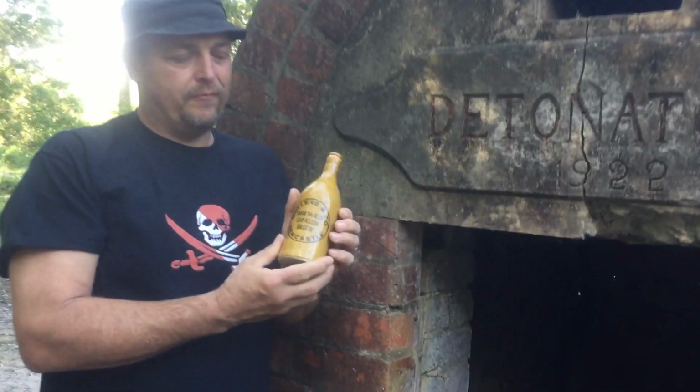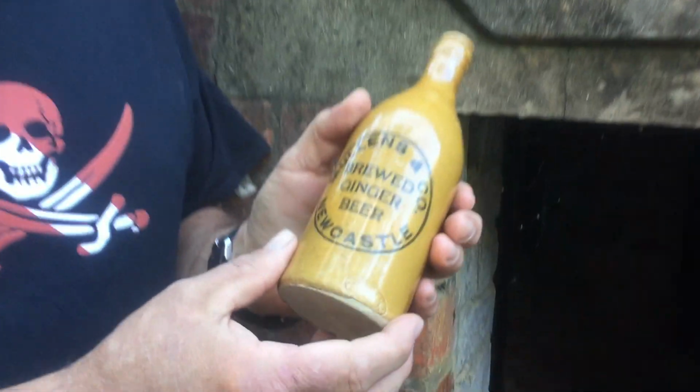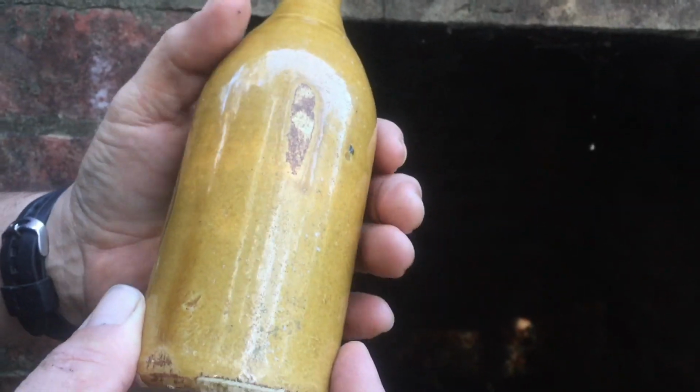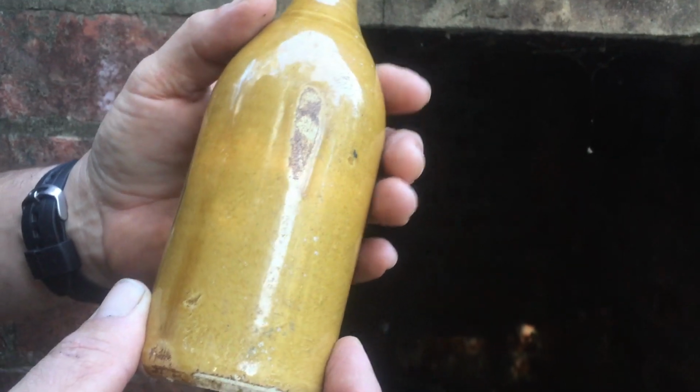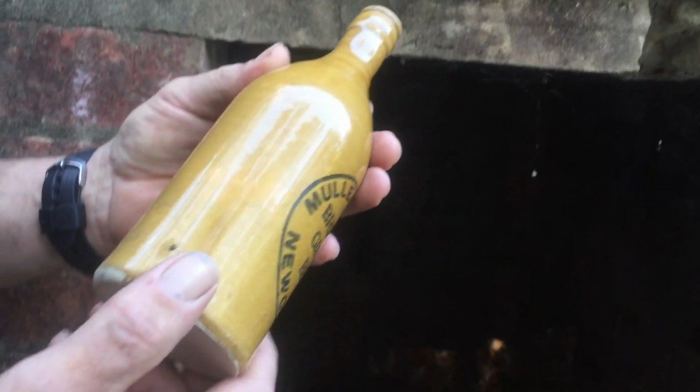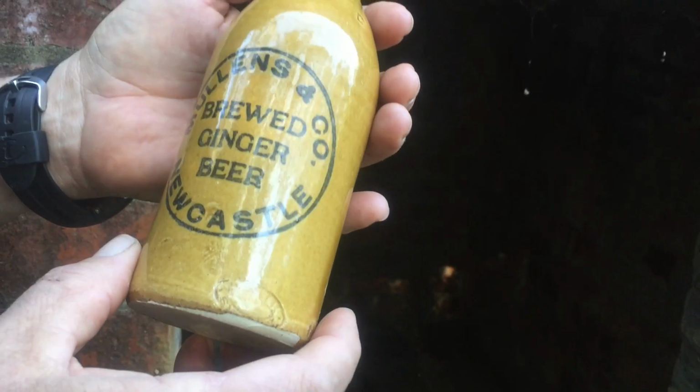Mullins & Co. from Newcastle, brewed ginger beer. All tan champagne style, crown seal. Has a bit of a kiln kiss on the back here for where it's touched up against another bottle or something else in the kiln. Potter's mark down here. This one was found on a dive in Swansea Channel. All tan, that is beautiful.